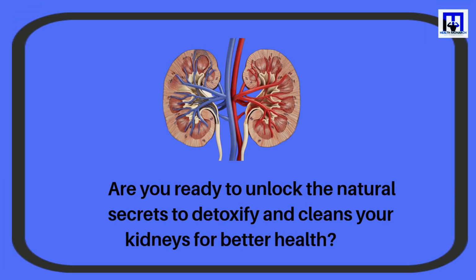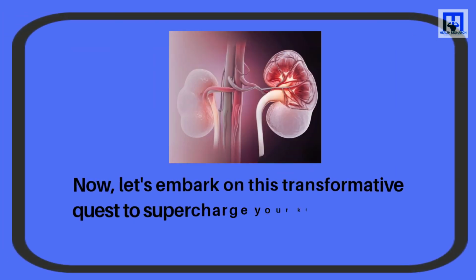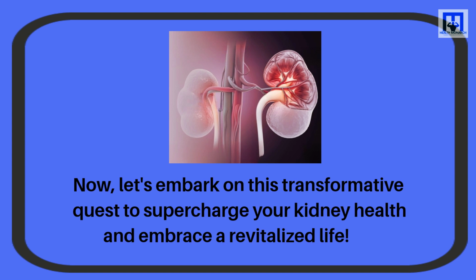Are you ready to unlock the natural secrets to detoxify and cleanse your kidneys for better health? Today, we bring you an eye-opening journey into the world of foods that can naturally rejuvenate your kidneys. Now, let's embark on this transformative quest to supercharge your kidney health and embrace a revitalized life.